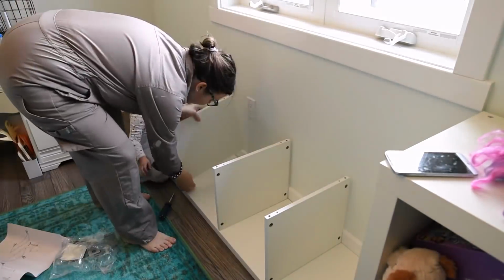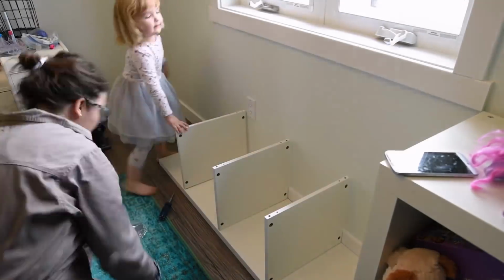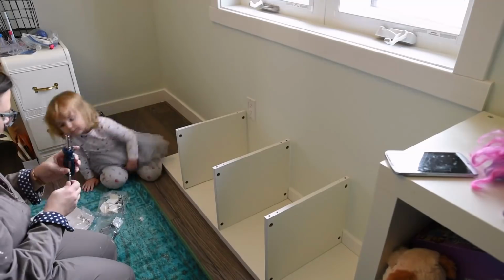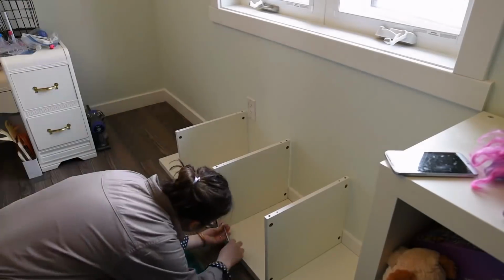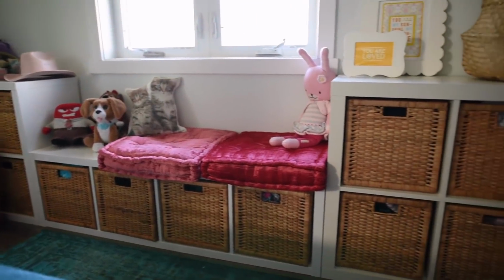So I put those all together with my littlest daughter, my 4-year-old Little B, and she loves helping me in opening boxes. She says she wants to be an unboxer when she grows up. And she likes to help use the Allen key and screw everything together. We put those together. We put our little window seat together with all the Kallax units. I bought baskets for every single opening.